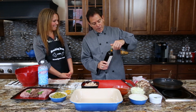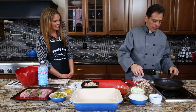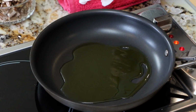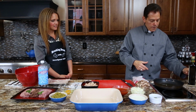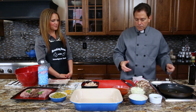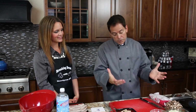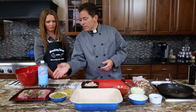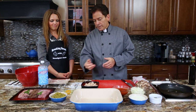So now we're going to prepare this meatloaf, and we're going to start off with some olive oil. We're going to just put a little olive oil on the bottom of the pan here. And I'm going to saute some onions and mushrooms, letting the oil get a little warmer. Then I'm going to incorporate that into my meatloaf. And here I'm going to start out with some beef, pork, and veal. And then I'll get some bread.